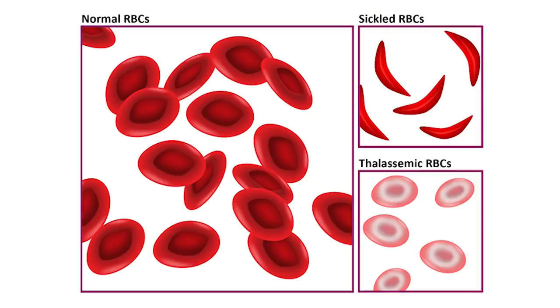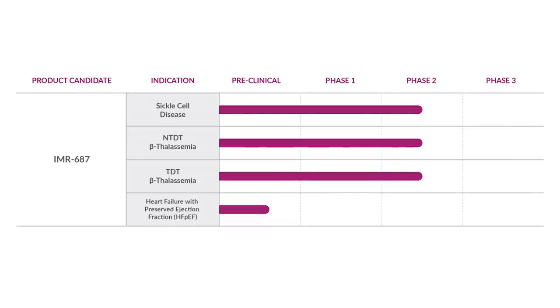$144 million biotech, Imara Inc., ticker IMRA, isn't widely covered, but it does have a strong buy rating from both Morgan Stanley and Citigroup. Imara is a clinical stage biotech developing therapies for rare inherited blood disorders like sickle cell and thalassemia. It's currently in phase 2 trials for its IMR-687 product for 3 indications and in preclinical for a form of heart failure. And of course, that pipeline is critical for biotech companies because most have little or no revenue until they complete phase 3 trials and can sell some of those products to drug makers.